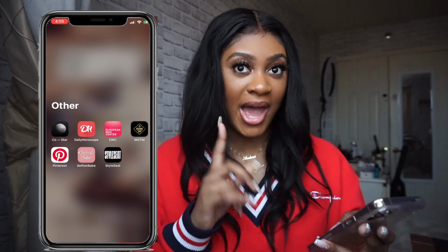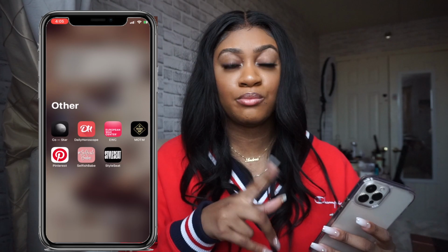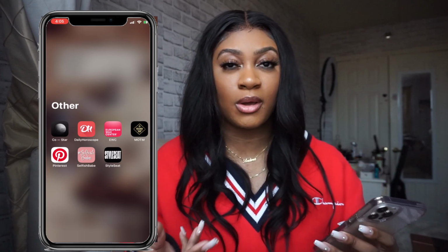And then the last app I have here is Style Seat. This is what I used to use to book hair appointments. But nowadays, most stylists do have a website and you can just book on their website. That is all that I have on my new iPhone 12 Pro Max.